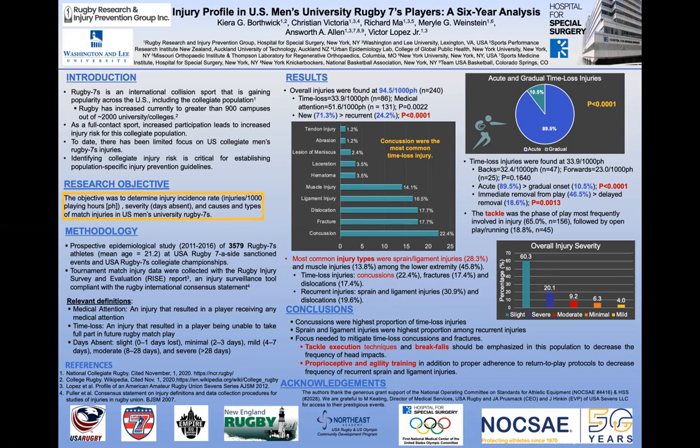The design was a prospective epidemiological study and included over 3,500 Rugby Sevens athletes. The study spanned from 2011 to 2016. The methods used include the RISE report, or Rugby Injury Survey and Evaluation Report. The RISE report is an injury surveillance tool which follows the Rugby Injury Consensus Statement.